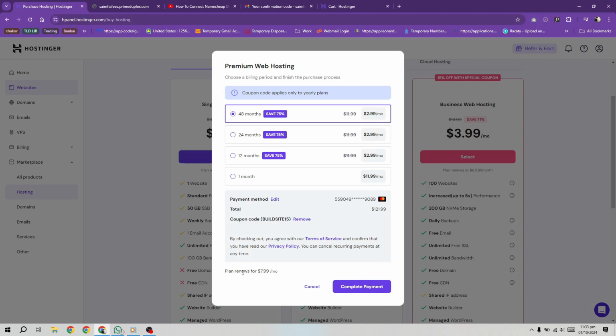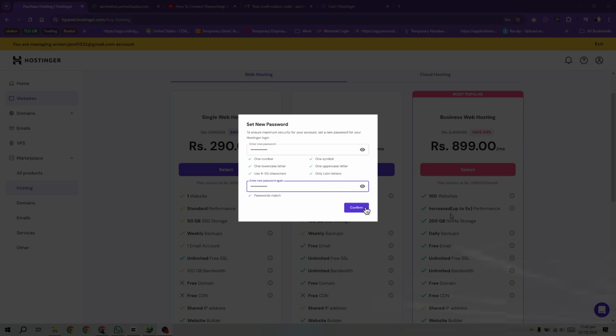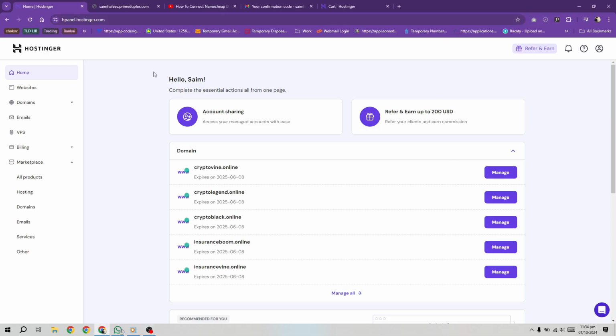You'll see that an extra discount has been applied. Now, enter your payment information and click Submit. After that, we'll set a password for our Hostinger account and click Confirm. Next, we'll go directly to our Hostinger dashboard. Click on the Hostinger logo at the top to enter your account.